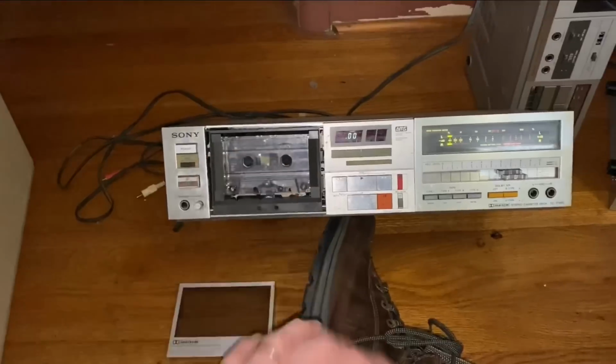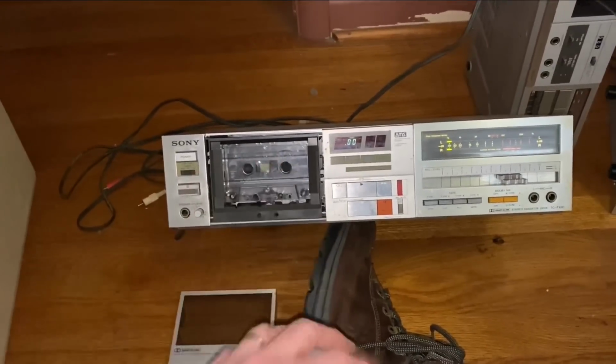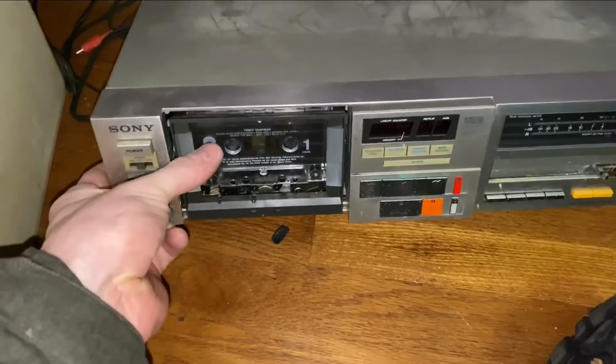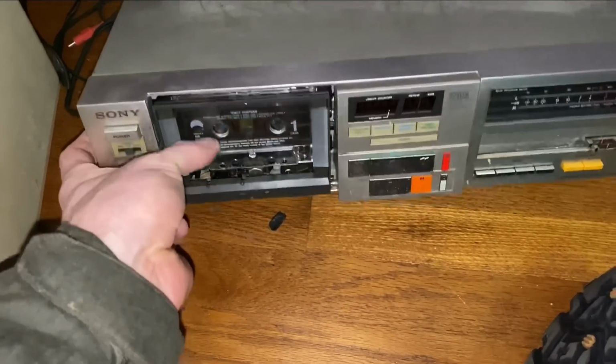This is something that could go for 70 bucks plus shipping, but this one's kind of busted. So gonna leave it here. Can't even get the tape out of this thing. It's jammed in there.